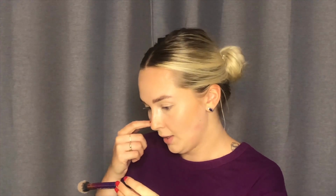So I'm just gonna take it on this Real Techniques. Wow, I'm loving the Real Techniques here today. This is called a Multitask Cheek Brush. And I'm touching my face here. I kind of like to use the MAC Fix Plus and just spray it on my brush, and then dip into the product with this brush. I just find that it applies a little bit nicer.